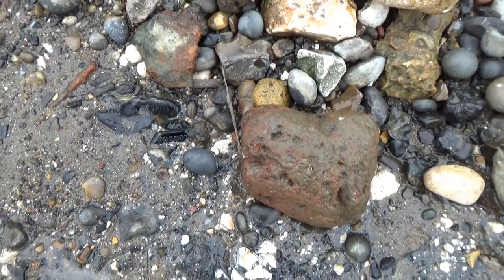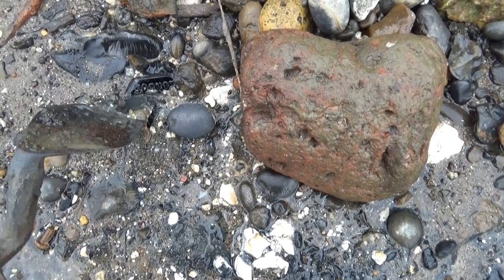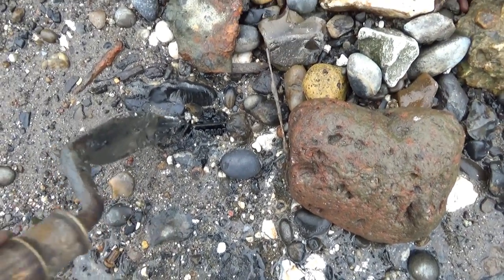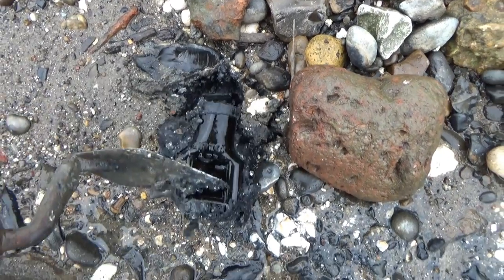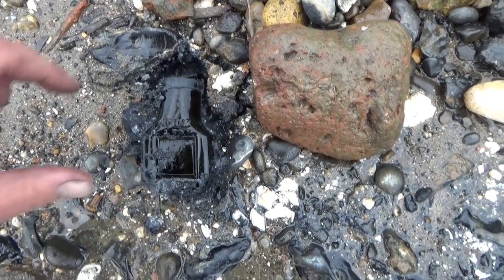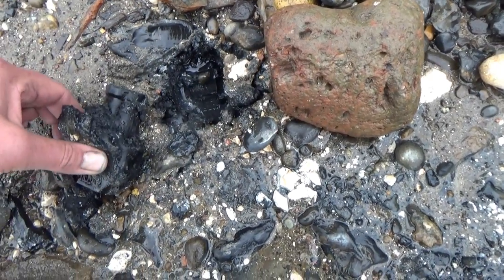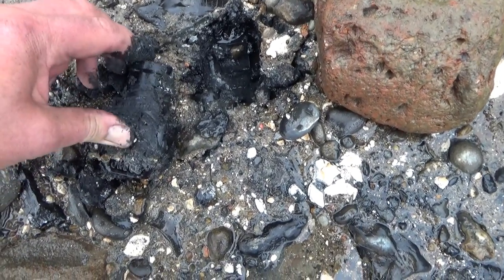Now down here I can see some glass poking out, and it's just here. I can see London on it. Now, is it broken? Is it a whole bottle? Will we be able to find out what it says on there? It is a whole bottle! Oh wow! It is a whole bottle! And it looks really nice.